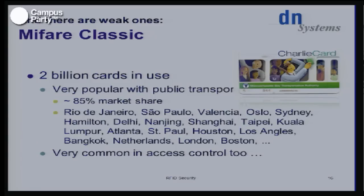You know you can ride for free on your metro. Who of you is from London or knows the Oyster card? Same card, same vulnerability, same easy way to manipulate. So free metro in Madrid and London. But not only in Madrid and London.